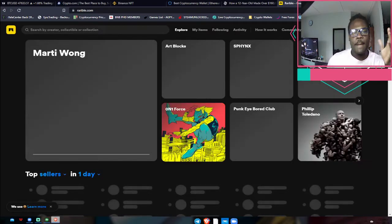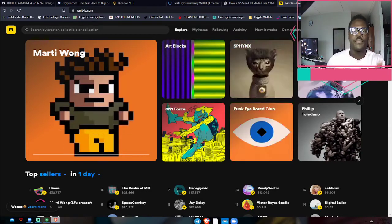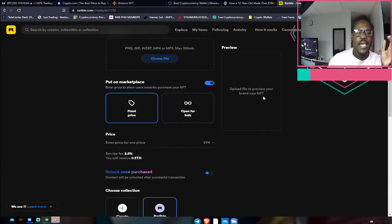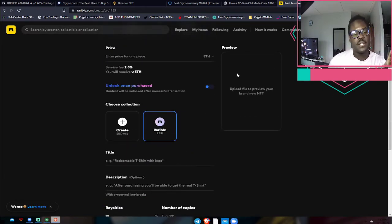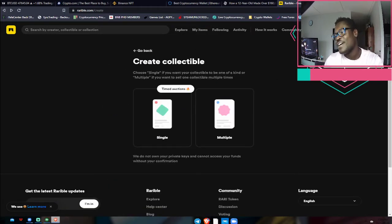and you can mint your NFTs here. It's literally just digital art. All you have to do is go here and create an NFT, and it's going to ask whether you want to do singles or multiples, and you can set your price and everything. Right here, you can do a PNG file, GIF, WebP, MP4, or MP3 file, and it'll tell you exactly that. Then you just put it on, you pay the gas fees, and your NFT is there, and it's minted on the blockchain as soon as somebody buys it. Other than that, it's super simple.